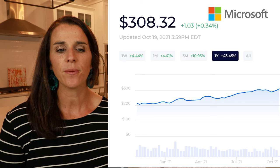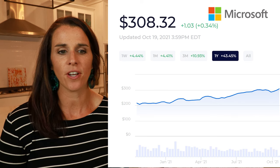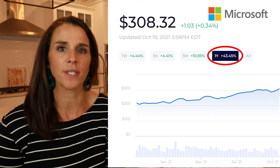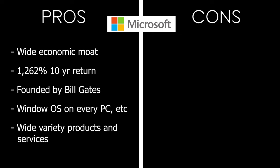So the share price for Microsoft is around $308 a share. And then over the year, it's seen about a 43.4% return. So let's look at the pros for Microsoft. They have a wide economic moat. They have a 1,262% 10-year return, which is always nice. They were founded by Bill Gates, so you have a reputable founder that has a lot of experience.